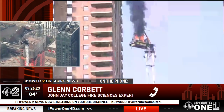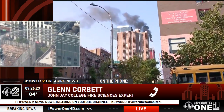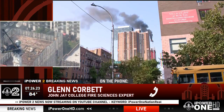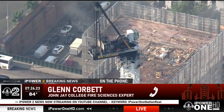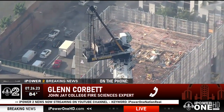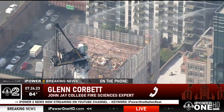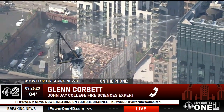Glenn, again, just as we wrap up with you, having seen this situation play out, seeing how well the FDNY did at extinguishing most of this fire from what it looks like, what's the big takeaway here? Well, it just shows us that in New York City we always have a variety of different kinds of problems that the FDNY is going to have to deal with, and this is one that perhaps has been discussed, but I don't think it's ever actually had a fire like this before.